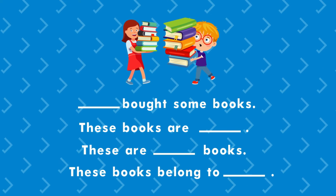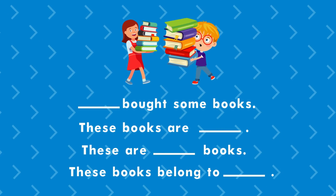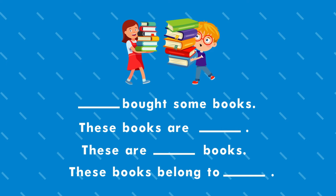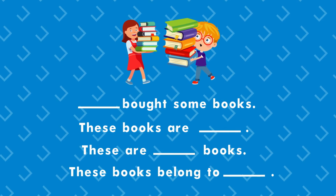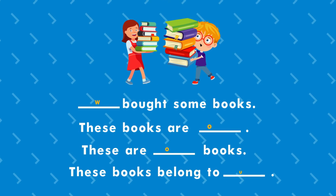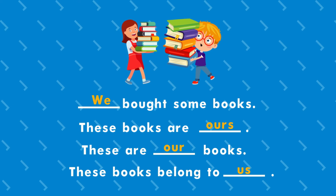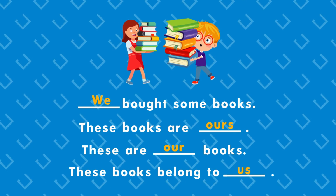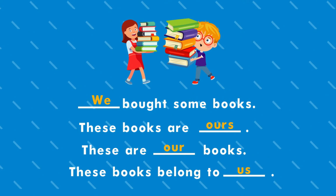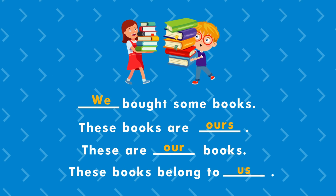Now it's your turn to practice. Can you fill in the blanks for me using plural personal pronouns? Go ahead. You got it. We bought some books. These books are ours. These are our books. These books belong to us. Great work.